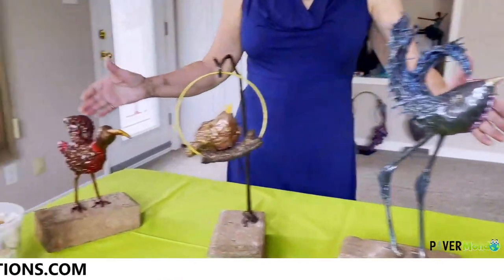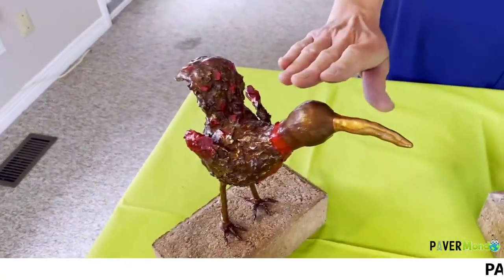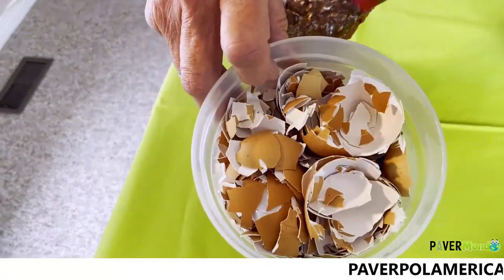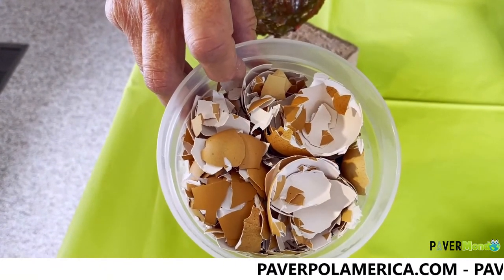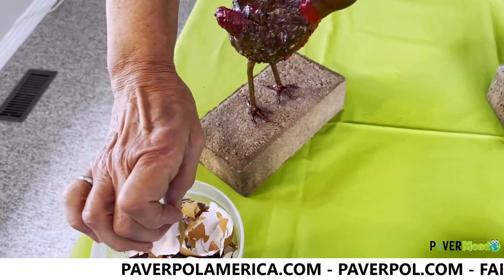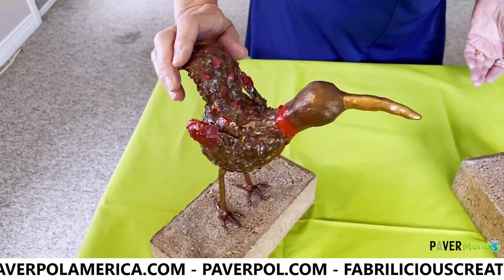This is the first application that I call the Dunk and Plop. This fellow here is done in the bronze Paverpol, and to create his texture, I've used eggshells. Most people use eggs in their cooking or at breakfast, and instead of throwing the shells out, I've simply rinsed them, put them on a rack to dry, and then collected them over time. So they're handy to use anytime I want this type of texture.